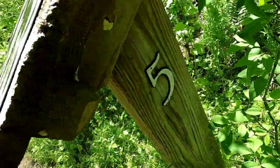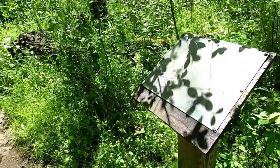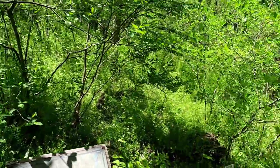All right, so still on Spring Street here, we've come upon marker 5, which looks blank at first, but it's so faded. But there are almost ghostly images of the school that once stood here. So yeah, this was the Safe Harbor Independence School, built in 1850.